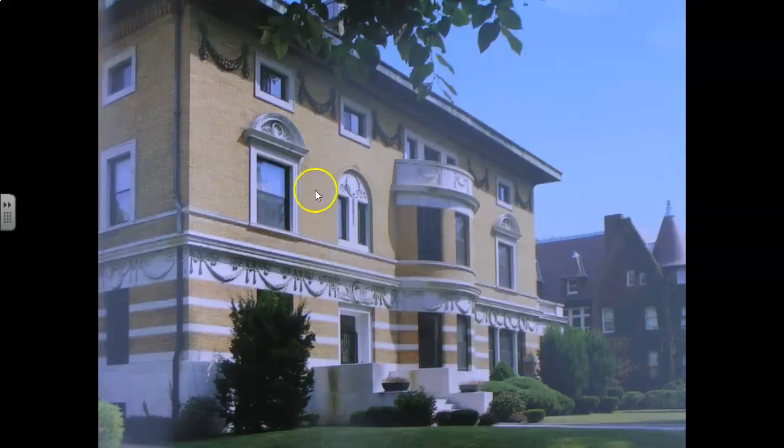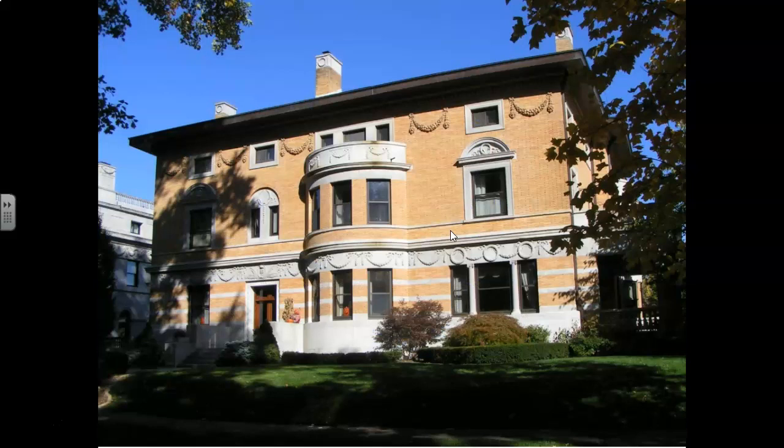23 Portland Place. Again, not sure about the striping here at the first story. Again, nice size house. You've got your decorative portions here above the first story, and then you have, again, some decorative features right above all the windows. Here you have an extended bay window on the second floor. This is what it looks like in modern pictures.